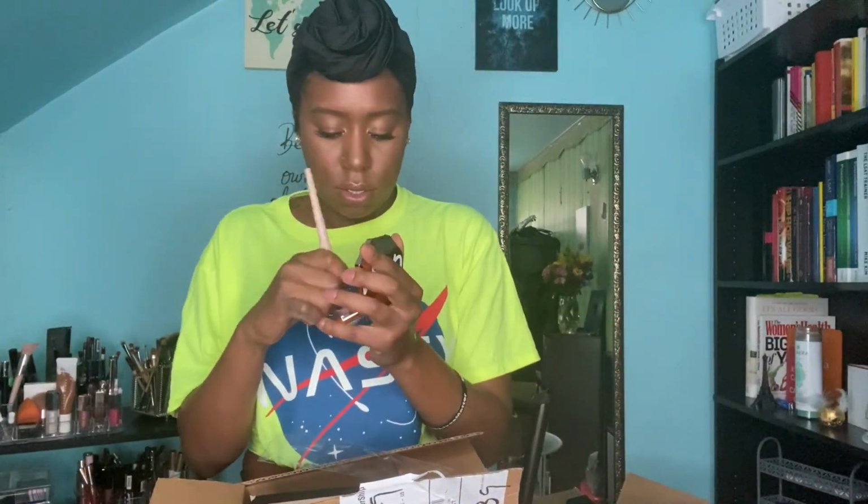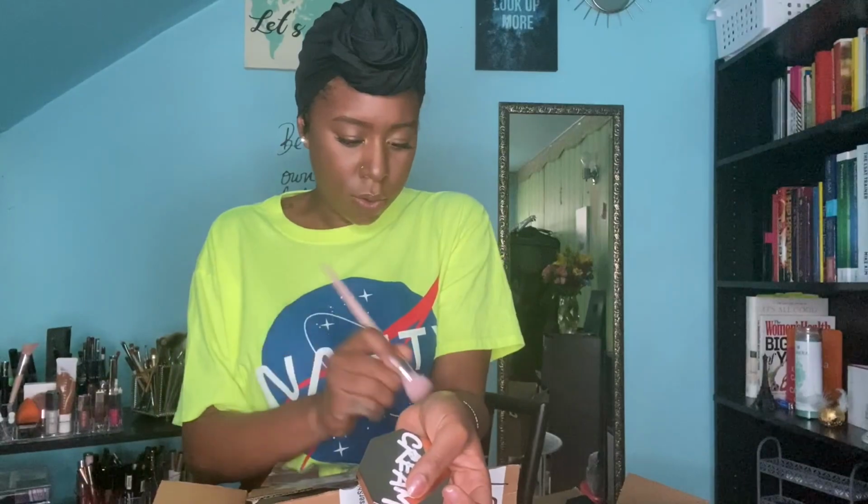Okay. So it comes with a little sleeve for it. Love that. Keep that dust out. All right, let's try this again. Okay, yeah, much better. I guess this is probably my bronzer shade. See it there? Now you can see it. I'm getting contour vibes. What y'all think? Since it's buildable, I guess it's not terrible.